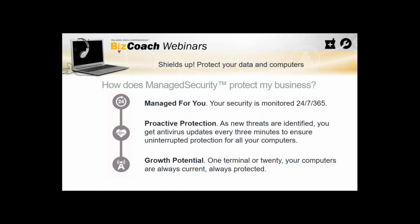And then that is put out to all of the Trend Micro customers all around the world, and that comes out and updates your computer in real time as it's released around the world. If your computers aren't finding anything, then they go out and check and pull things down every 3 minutes. So you always have the very latest antivirus protection on your computers using our managed security partnered with Trend Micro.